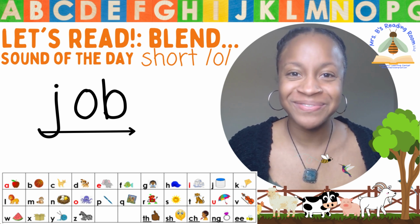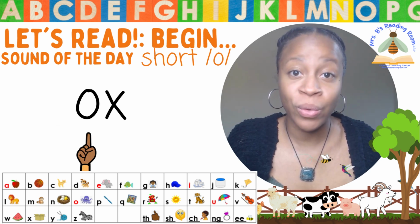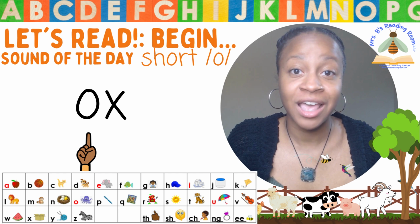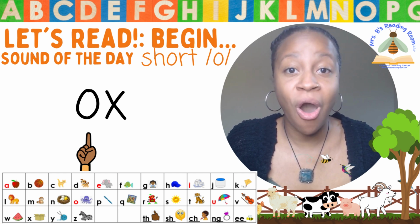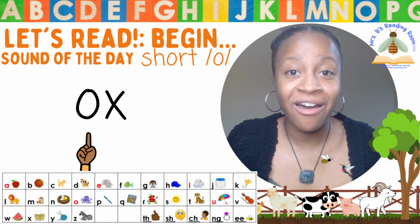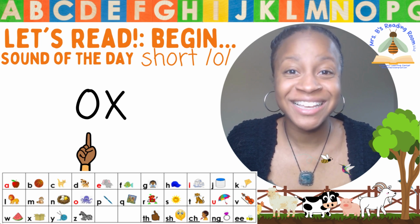Great job! Let's get a new word. This word has an O and an X. The O makes a short O sound. It says aw. Say aw. The X says x. Say x.